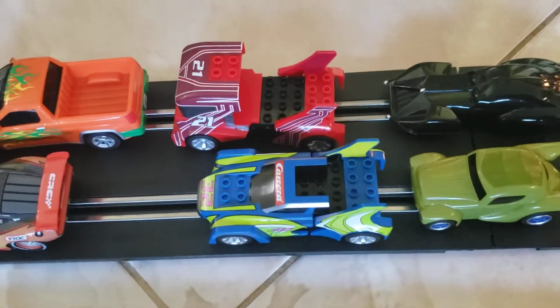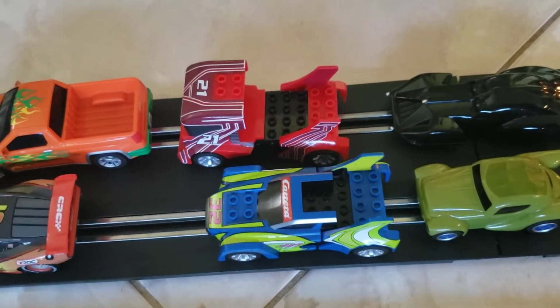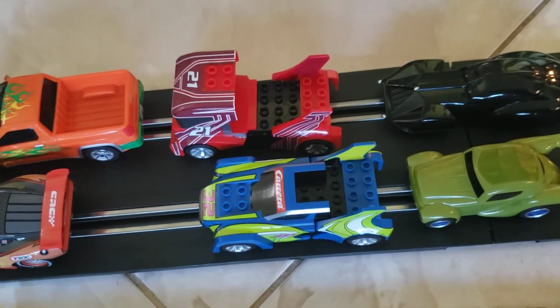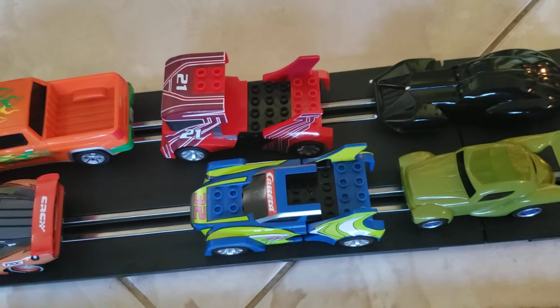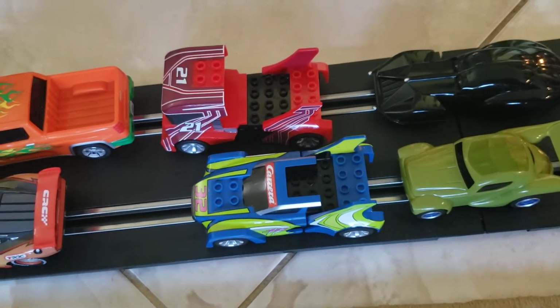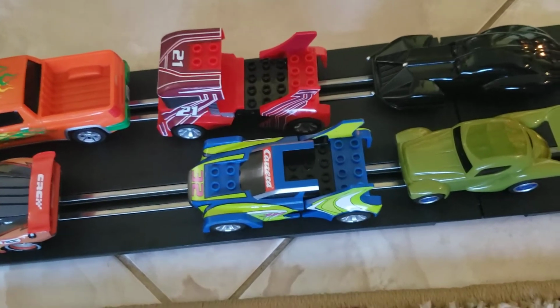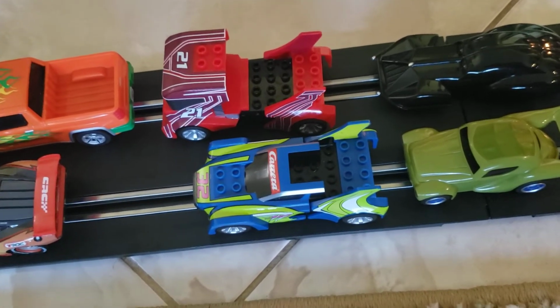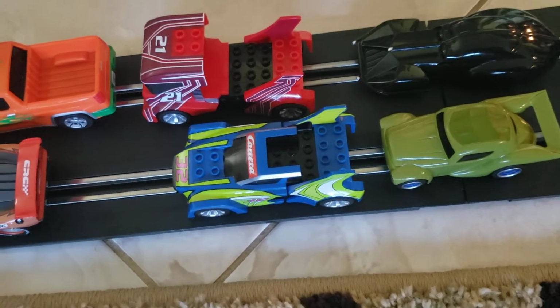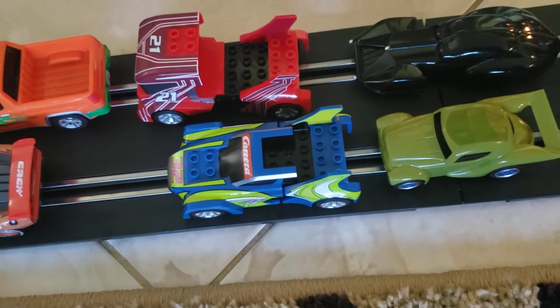They've just made a couple of 4 different actually of these Lego. Well, they're called Build and Race. So you can use Legos or any type of bricks of that sort and build your own cars on top of these. You can take these shells off and build on top anything you want.